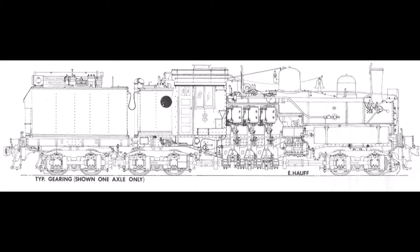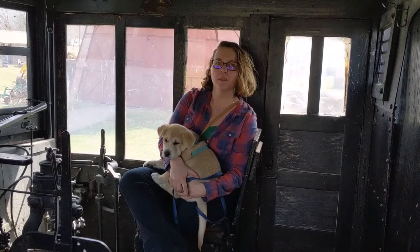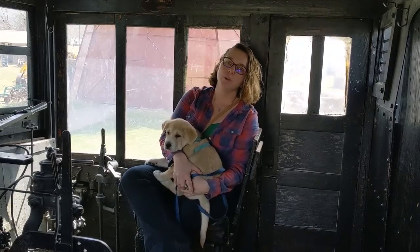This diagram isn't of our number 7. You can see the smokestack's a little bit different on there, but there are a lot of similarities. You can see the 3 cylinders that move the motor there. The 3 cylinders would turn the crankshaft, which would then turn the drive shaft, which would move the axles, which would move the train. So we're inside the Shay-type locomotive now.